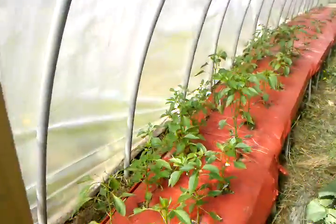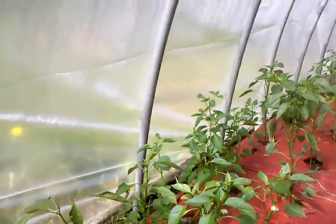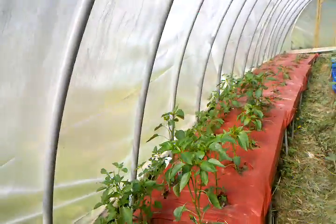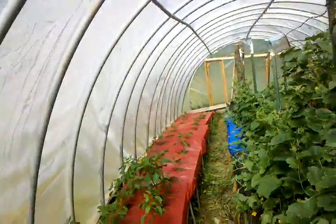Here is my greenhouse. If you look in here, it's doing excellent. You can see the buds on my peppers. That's all I've got. I don't actually have any peppers growing yet, but I've got buds on them. My peppers have actually been hampered by slugs this year. They keep eating some of them to the ground.